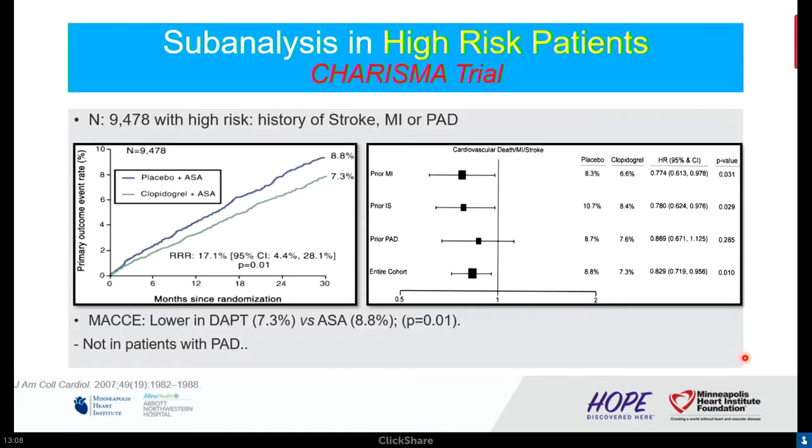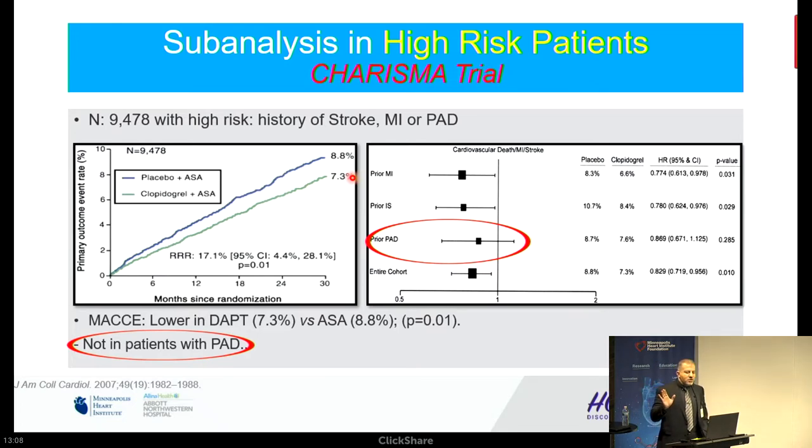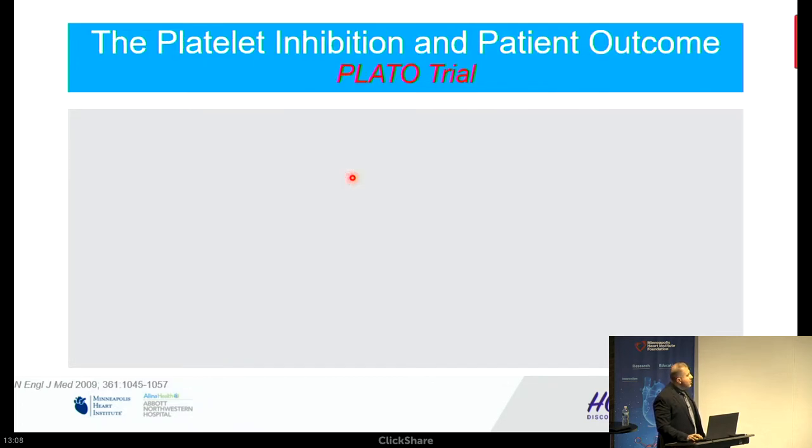However, looking at the subgroup analysis for high-risk patients, those patients that actually did have the diagnosis of stroke, MI, or PAD, not necessarily those with the risk factors, if you look at those, there was significant difference in terms of reduction of MACE. But if you look at the PAD subgroup, there was no significant difference. So those patients with peripheral artery disease did not benefit from adding Plavix to aspirin in that regard.